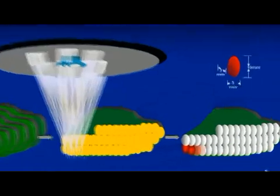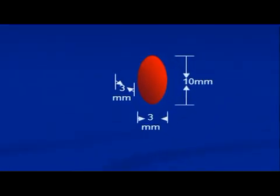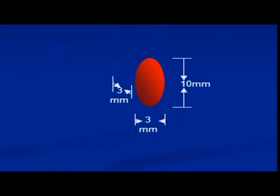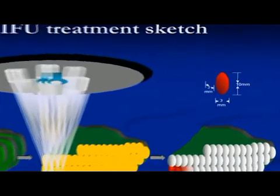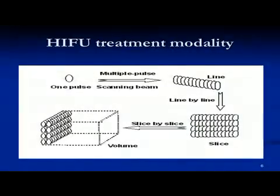The focus is an elliptical area with a length diameter of 10 millimeters and a diameter of 3 millimeters. The foci are arranged in lines, the lines constitute the planes, and the planes pile up to form solids. This is the working principle of HIFU. We can notice that this is one point, and then we treat the next point. Many points constitute the lines.